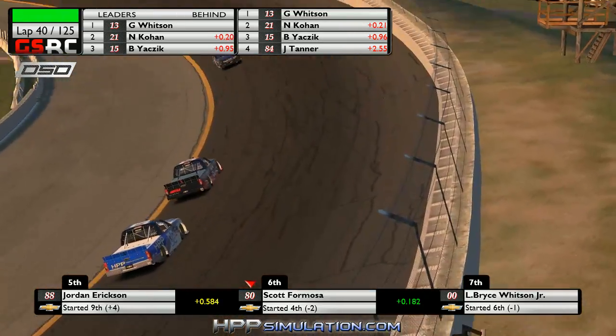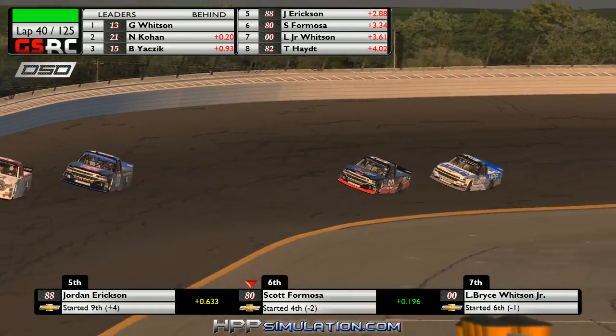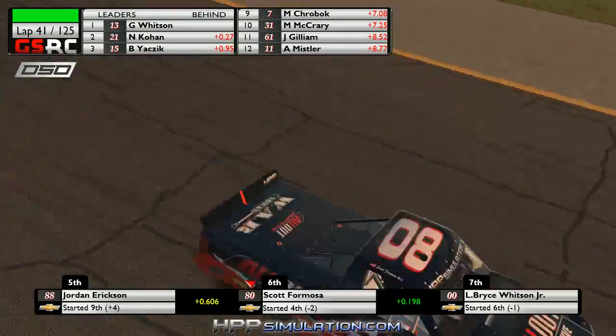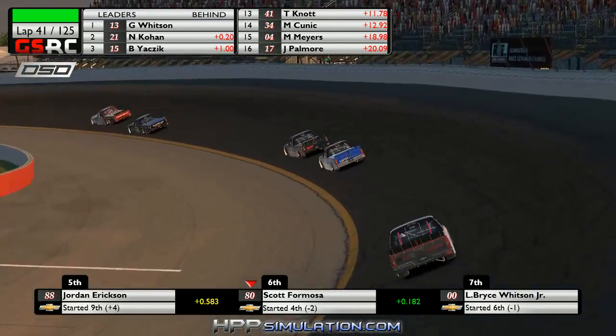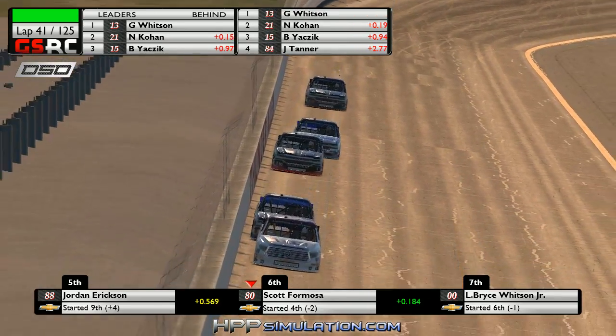Yeah, he got the right side, scraped the wall down the back straight, and I was taking note of the driver behind him. Bryce Whitson restarted 6th on 2 tyres, dropped back to 8th, but he has actually worked his way back up into the 7th position ahead of Troy Haight there. And now if Scott Formosa knocks the wall down a couple more times, he could be looking to get back up in 6th where he restarted.